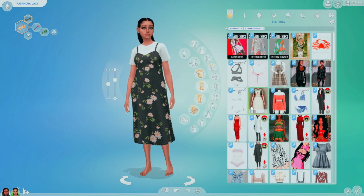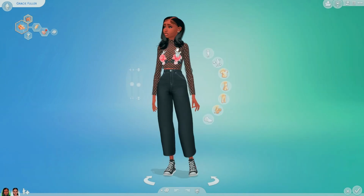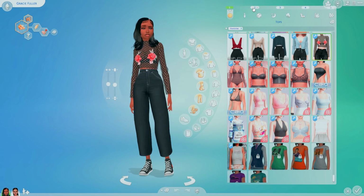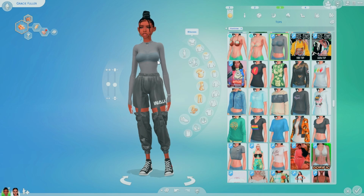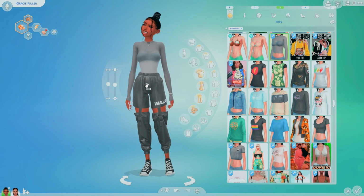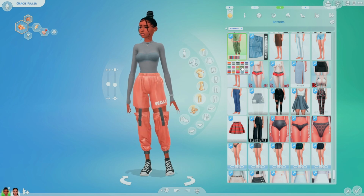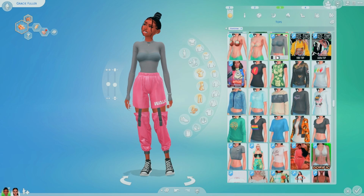What else? Let's go back to the other character, because she has the outfits already on, because I put it on her before I even recorded the videos. It's so hard to find the outfits when I put them in the game. Sometimes I get confused and I can't find them. So I already had it on her. So, ooh, these pants are really nice, you guys. Really, really nice. I really love this outfit so much.